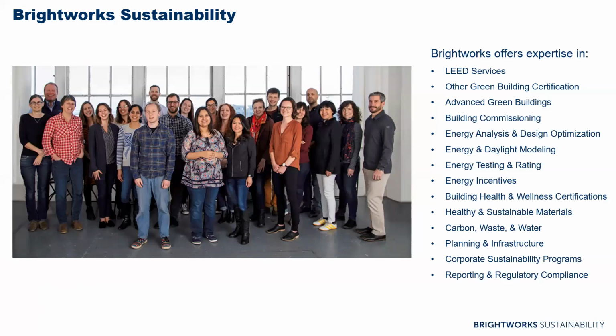So Brightworks Sustainability has about 38 staff with backgrounds in engineering, architecture, resource management policy, environmental science, and sustainability. We currently have 6 offices in Portland, Oregon, Berkeley, California, Los Angeles, Nashville, Cleveland, and New York City. And we work globally on projects for tech, higher education, government, developers, private owners, and with manufacturers. Our services really focus on green building and creating a better built environment for everyone. So we're really passionate about the work that we get to do here.